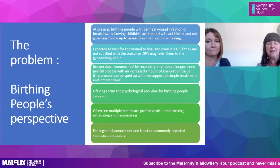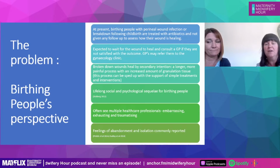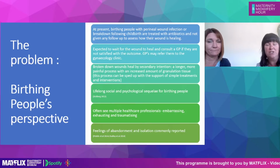Perineal wounds currently, prior to perinatal pelvic health services, there has been very little specialist provision for follow-up care for women who sustain perineal trauma or pelvic health problems during pregnancy and the childbirth continuum. Infections, it was often the case that women with perineal wound breakdown or infections would have to see their GP and would often be prescribed antibiotics. And there wasn't any real specialist provision, as I say, for following up and monitoring wound healing, because obviously GPs are extremely busy at the moment.